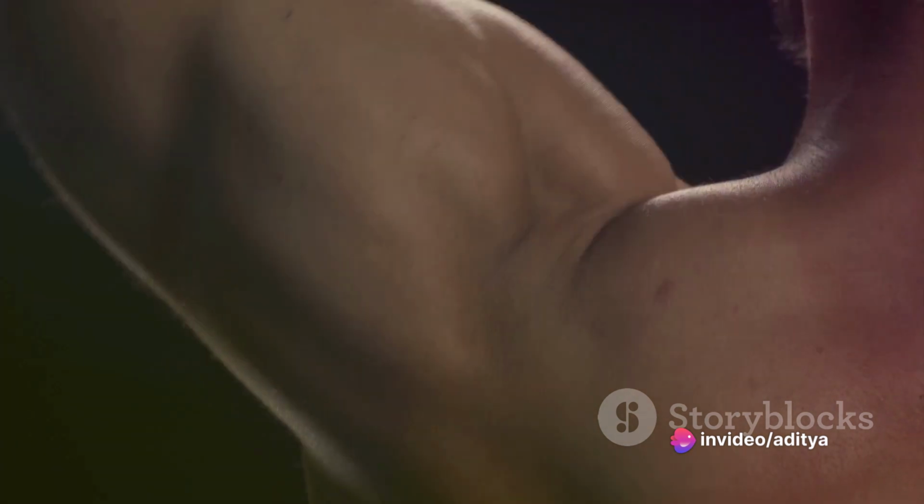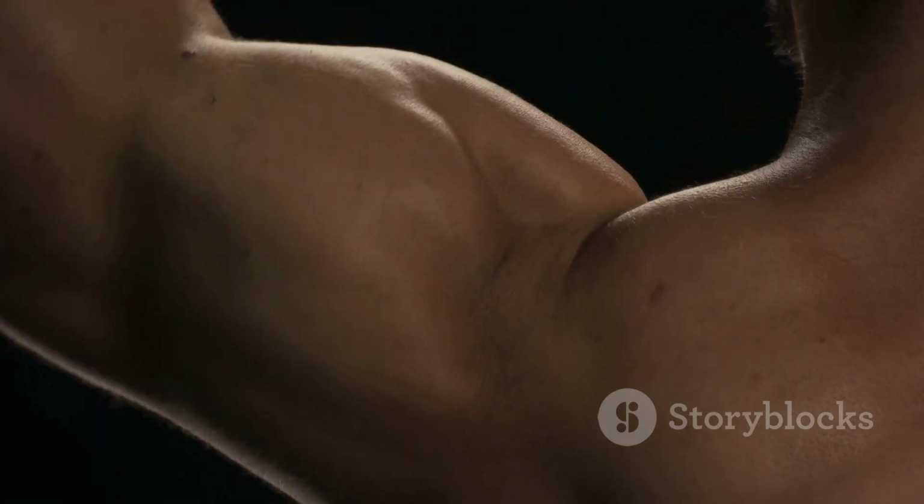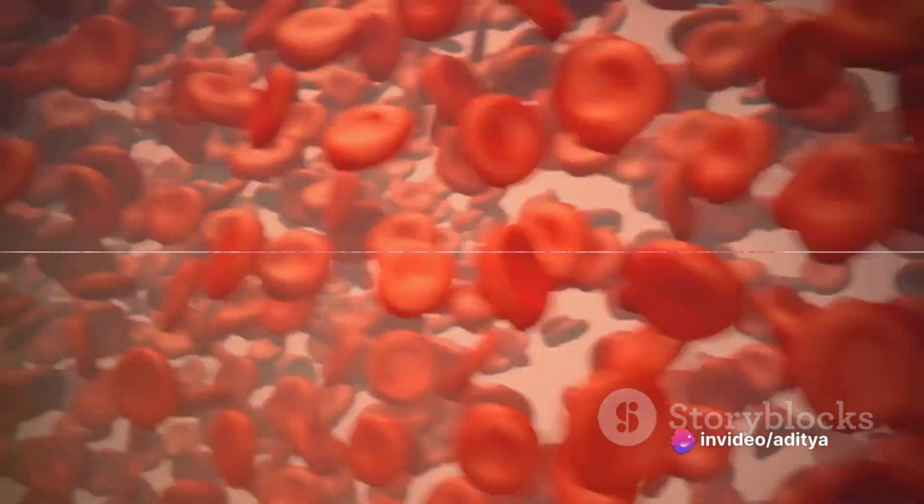Dive in and discover the three types of muscle we have: skeletal, cardiac, and smooth. Each type has its unique structure, each as captivating as the last.